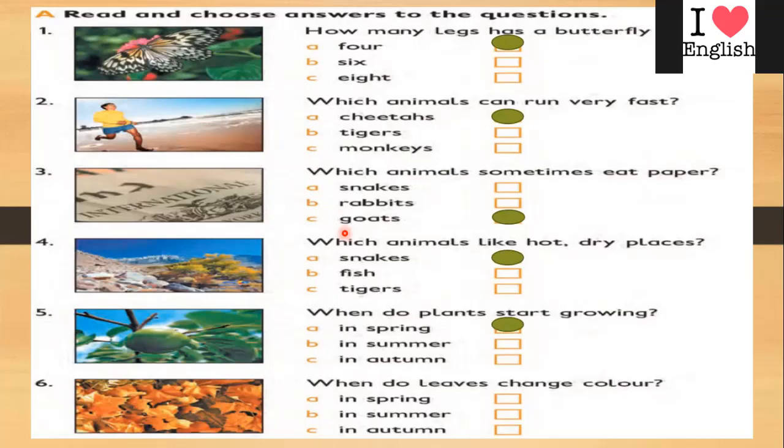When do plants start growing? So in spring. Yes. What about you, Yaqeen? The last one. I said in autumn. Very good. So when do leaves change color? So in autumn. Yes, very good, Yaqeen.